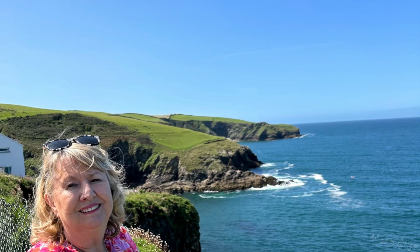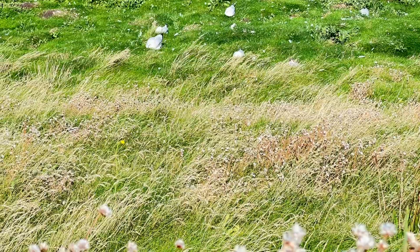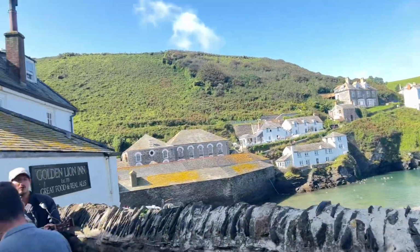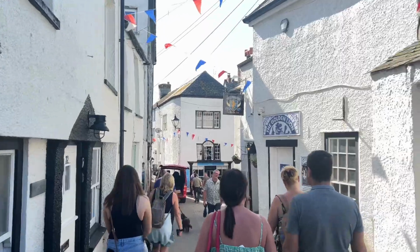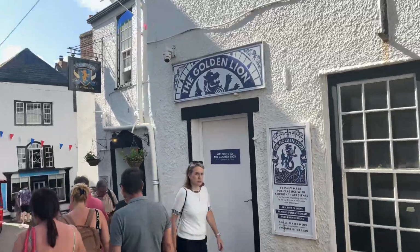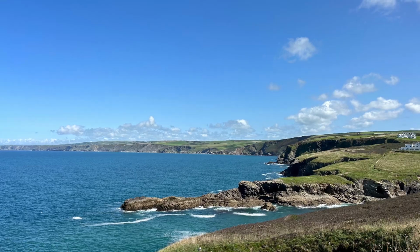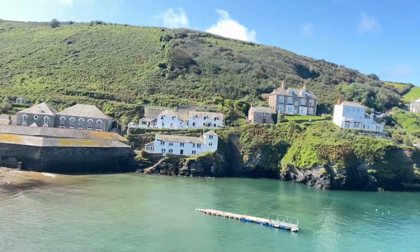I'm feeling I'm repeating some of these photos. If I am, I'm really sorry. I tried to take a picture because there were lots of little gulls on the cliffside. Let's find out where it goes. The harbour again.